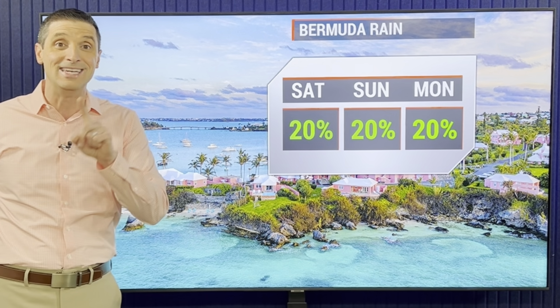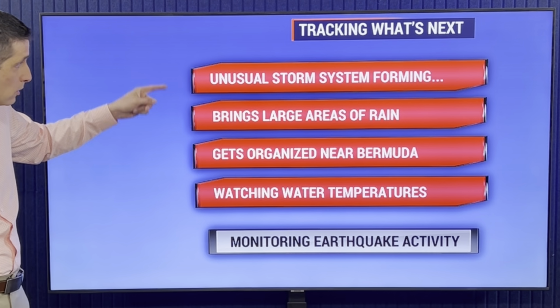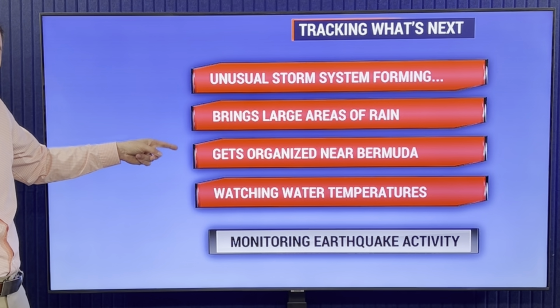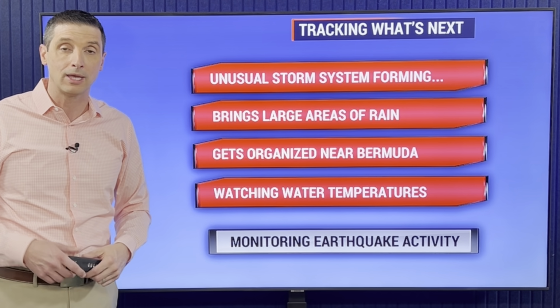But all eyes next week, especially by Tuesday, with this area that will be moving into Bermuda for some gusty winds and the high chance of rain. And I'll be tracking that for us. So a very unusual storm system forming, brings that large area of rain to some of us. It will get organized near the Bahamas and Bermuda. And overall, keep an eye on the water temperatures all the way leading up to the upcoming hurricane season, which is 99 days away.